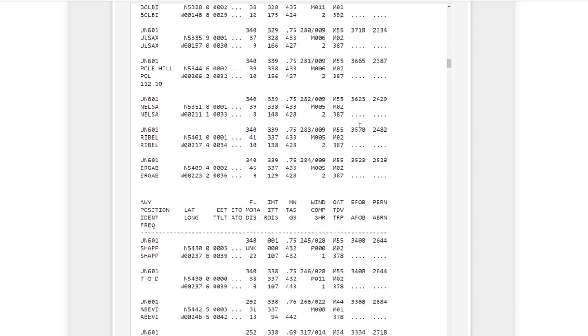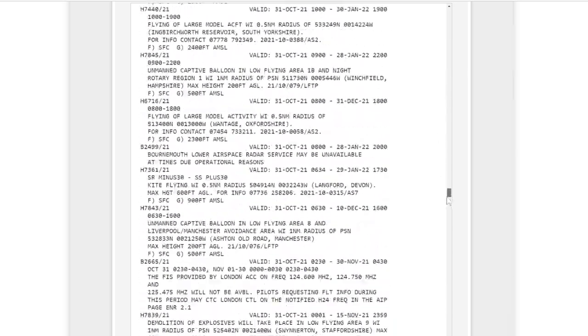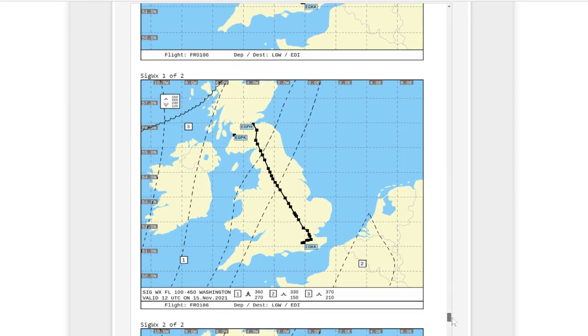Down here is the descent information that we'll need for flight level 200, flight level 150, and flight level 100. Now, just nipping down to the bottom, let's have a look at the weather. It looks like there is definitely some weather activity here. This probably accounts for the difference in the weather direction between the north and the south of Britain.